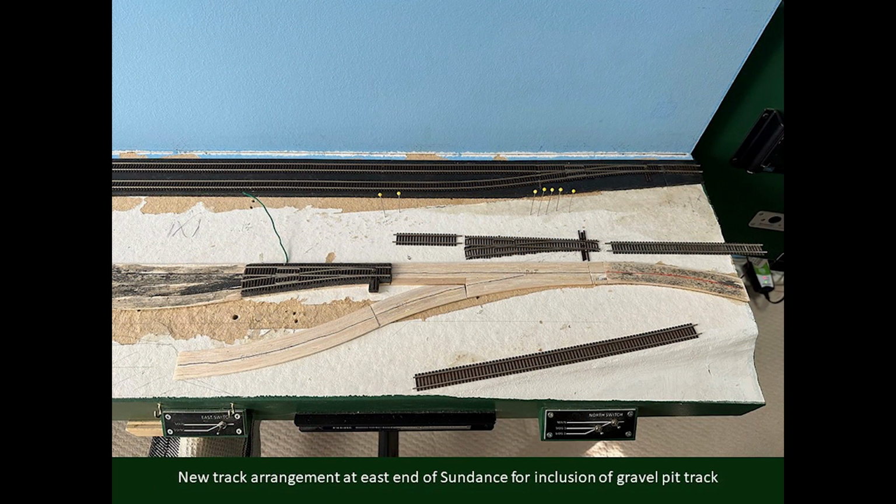A major change is the decision to include the gravel pit track at Sundance, which requires an additional turnout east of the siding switch. The gravel pit spur will curve out toward the front of the layout and then drop in elevation down into a depression. So here you can see the sub roadbed in place after it's been manufactured. And again, most of this was recycled from previous components.